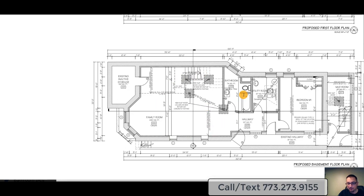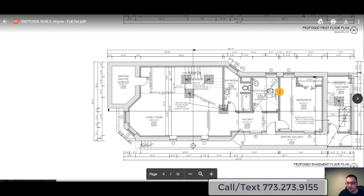So you'll walk down to the basement from here down. Here's the living room. It's going to have a full bathroom. Here's the utility room with the furnace and a utility sink. And then there's going to be a 5th bedroom here in the basement.